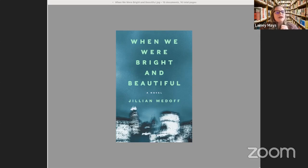She's absolutely a fan, and I thought that was a really great way to sum it up. I just want to read the quote at the beginning of this book, which made me think, I gotta read this. So the quote at the beginning: "And above all things, have fervent charity among yourselves, for charity shall cover the multitude of sins." 1 Peter 4:9. That's all I'm going to say. That's When We Were Bright and Beautiful by Julian Medoff, and it comes out in August.